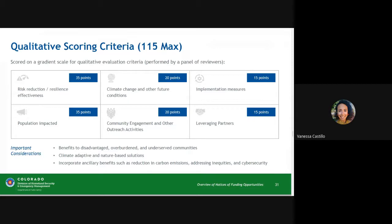Qualitative, and this is the second piece. So technical was first, qualitative scoring evaluation criteria second. These are scored on a gradient scale by a panel of reviewers. The technical criteria are reviewed by FEMA. Some things here to highlight. Again, these really should be maximized and addressed directly throughout the sub-application. In addition, you should upload supporting documentation where relevant.